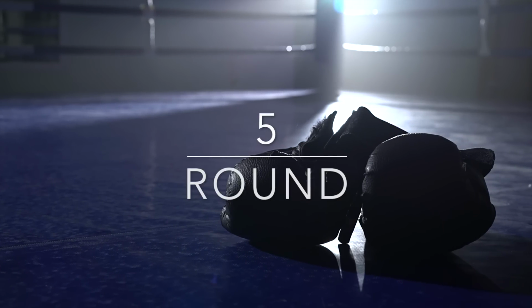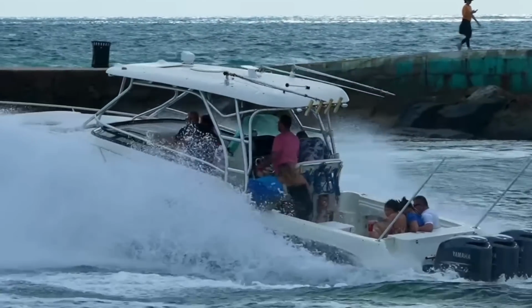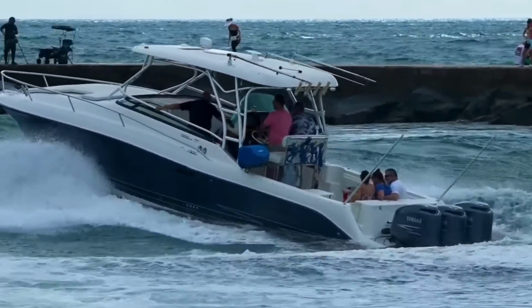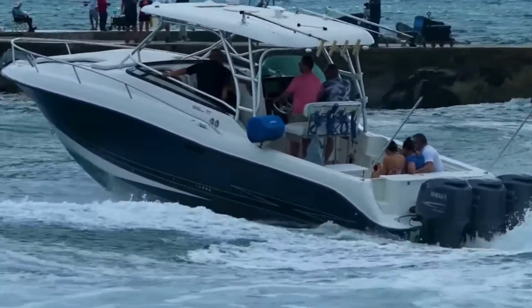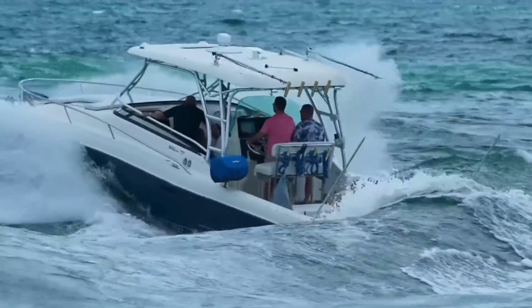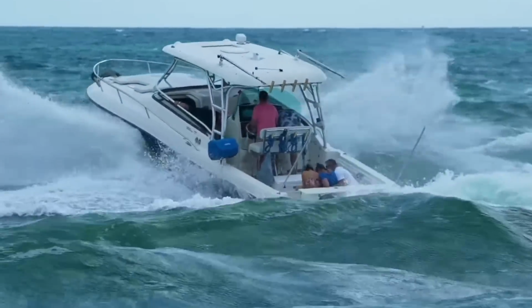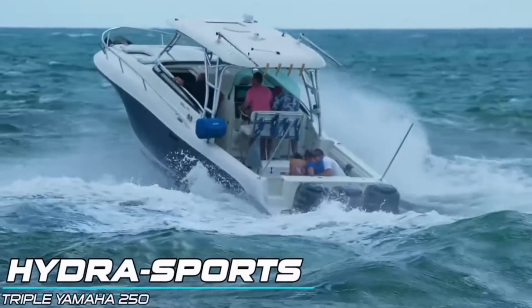That will bring us back to a 2-2 tie as we move into the fifth and final round of our contest, where we're gonna have a Hydro Sports working its way out of Haulover. And let's see how this crew fares. It's a rough day. Cap looks like he knows what he's doing. They did kind of go down the middle a little bit, so they did pick the rougher path, but this boat's still more than capable of handling this even on a day like today.